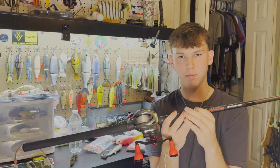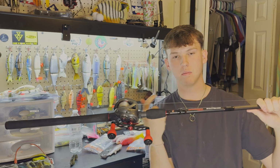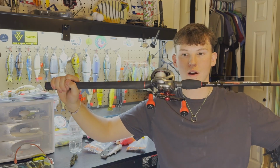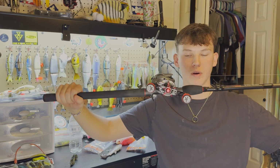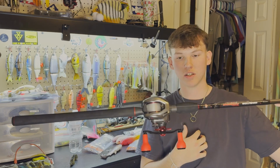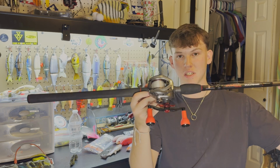This is more of like a big glide bait rod. It can handle 2 to 8 ounces, and the Beast Hook rod can handle 1 to 6, it says. It's a good 3-4 ounce swim bait rod. And yeah, I've been using this quite a bit before I got my rod, so this is also Jacob's setup, but super sweet setup right there.